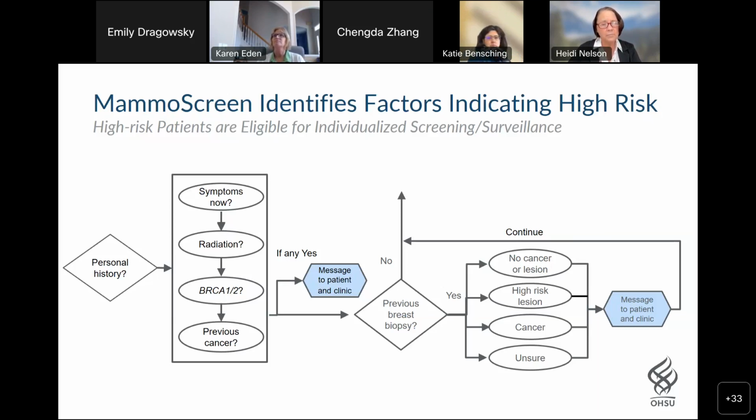There have been a lot of people who have had biopsies. Most of those show no cancer, but a chunk of those show a high-risk lesion. They're in a different category. They need to be followed more closely. And sadly, a lot of people don't know what their biopsy was. So we need to sort that out. We can't really label them as average risk. We sort out who's at high risk.